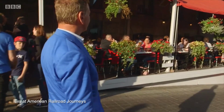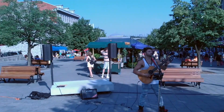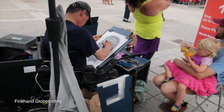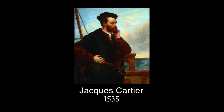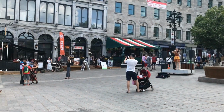This is beautiful. So now we're in Place Jacques-Cartier, which if you come to Old Montreal, this is where the party is. This is where everybody is gathered. There are street performers, drawing. I don't think I've ever seen a higher concentration of caricature artists anywhere in the world. It takes its name from the first European explorer and navigator credited with setting foot on the island.